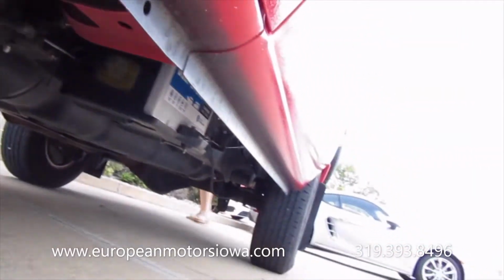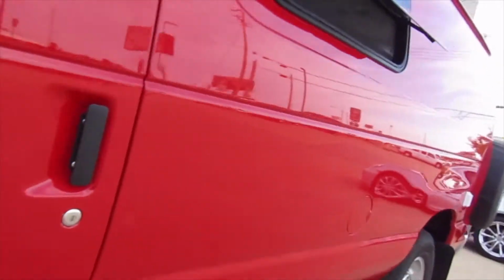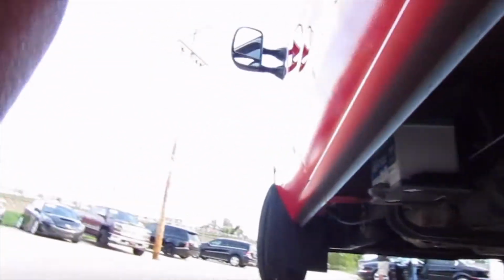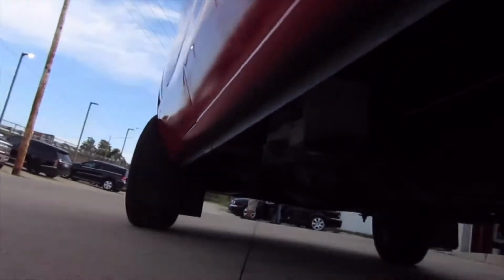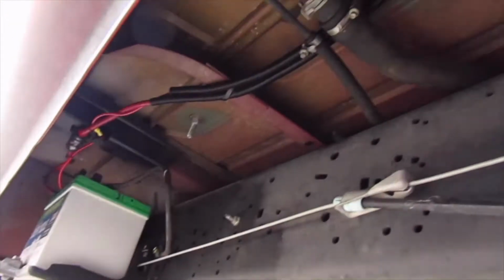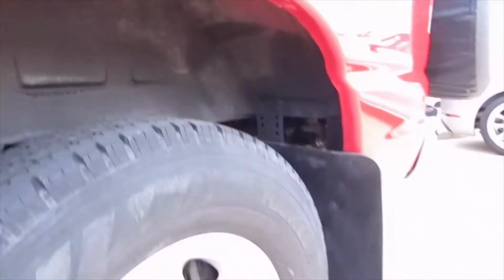Only been driven twice in the salt during my ownership, and then washed thoroughly afterwards. And when I say twice, that doesn't mean I drove it two winters. That means I literally drove it twice in the salt. Once I was going to Florida and got caught in a snowstorm in the middle of winter, and then we washed it thoroughly when we got to Florida. That's the house battery right there. So we'll go on the inside. So very rust-free, super clean.